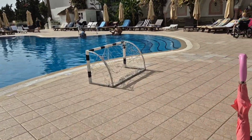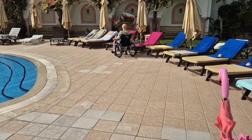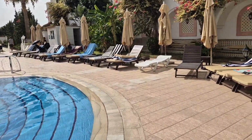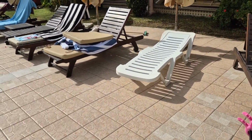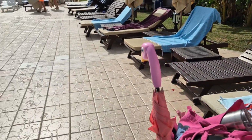That's the pool area, plenty of sunbeds. Depending on what time of year you go, you may need to get up early to get your sunbed, but they don't like you to reserve a sunbed and not use it. So if you get up and you reserve a sunbed, please use it. Don't save it and go to the beach all day and then come back at 4 o'clock, so that somebody else hasn't been able to have a lay down.